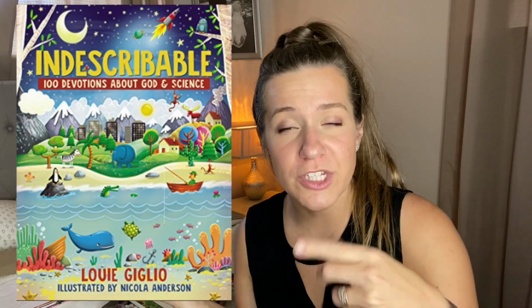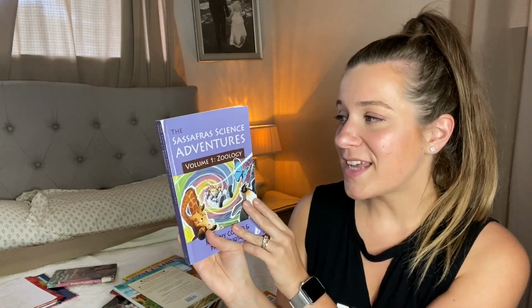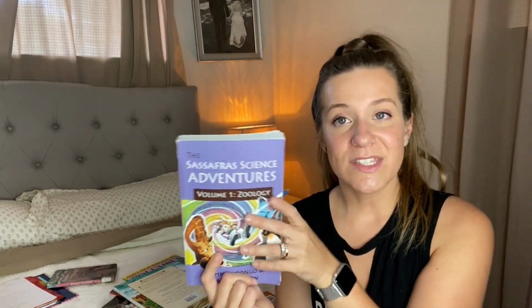Oh, I also have that indescribable devotion that counts as science too. And then finally, we have this one. Now, we have used this one as a bedtime story, and it is the Sassafras Science Adventures, Volume 1, Zoology. And we kind of stopped reading it. My kids were getting to where we could tell that they were kind of getting bored with it and they weren't listening. So we stopped, but they have asked for us to start reading it again. So we have about this much left. And basically, it would be a little unit study. So we did not get the guide and the journals and the workbooks and all the things that you can get to go with it, which is really awesome and really great.